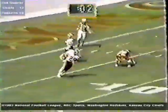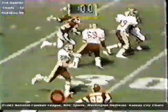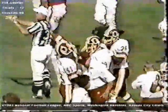This one is intercepted by Mark Murphy. Murphy is the interception for the Redskins. He's back to the 30, the 35. He's to the 40. He's to the 50. Time has run out with the interception and the return. Anthony Hancock was around Mark Murphy.